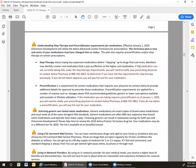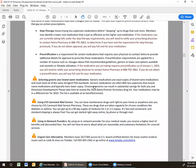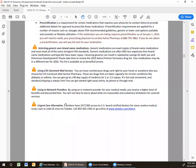There's a couple of things that we'll point out. Step therapy just means you need to try another medication first. Pre-certification means that they have to call ahead to see if it's covered. And you should always accept generic medications over name brand whenever appropriate. Use the CVS Caremark mail service. This is for maintenance drugs. Always make sure to use in-network providers, and they're around the country, no matter which city you live in.